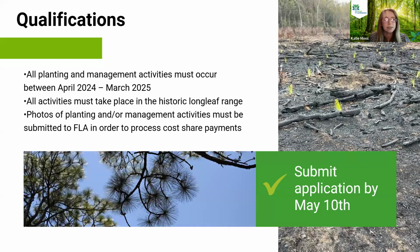The other qualification is that photos of planting or management activities must be submitted to FLA in order to process any cost share payments. It's also really great, and we appreciate it, if you can send before and after photos of the sites, just so that we can show the progress of your project through those photos. And then applications must be submitted by May 10th.